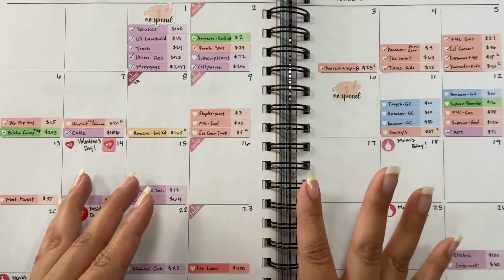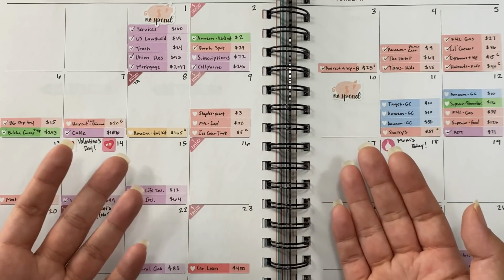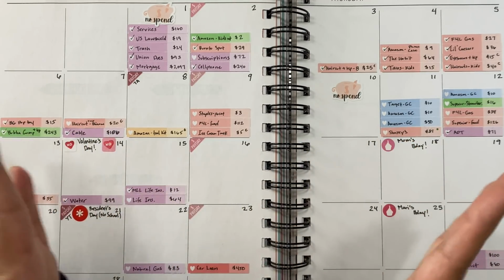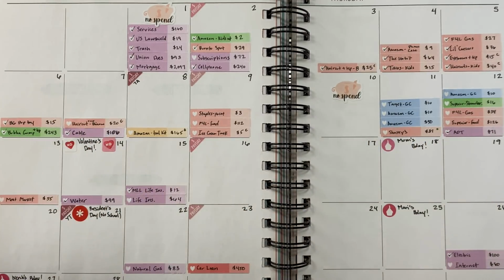I'm still going to use my savings challenge money to make those little treat bags, but they're just not going to be Valentine's Day. And that's okay. That's what happens when you leave things for the last minute. And next time I just have to be way more prepared. And yeah, that's going to be all of the expenses for the week.